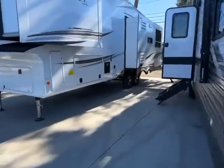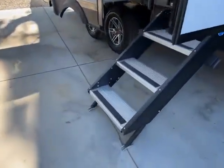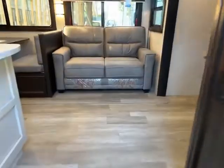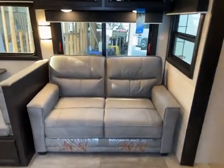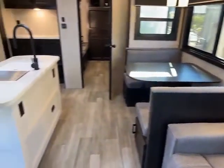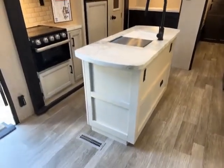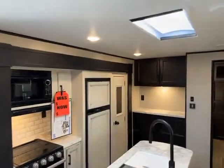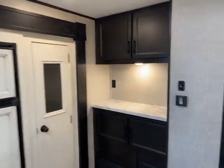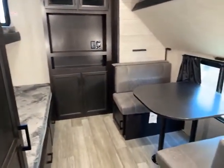All right, let's check out the inside. More ride step above steps. There's 3 steps total to get in this coach. I do like the white. Breaks it up. Makes it feel bigger. Pantry, refrigerator. Okay, here's your bunk beds.